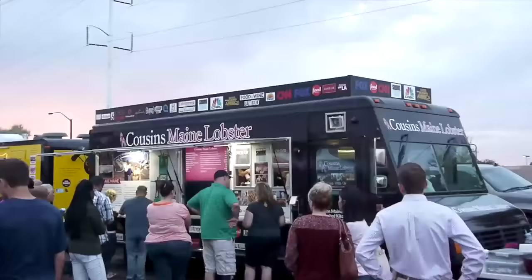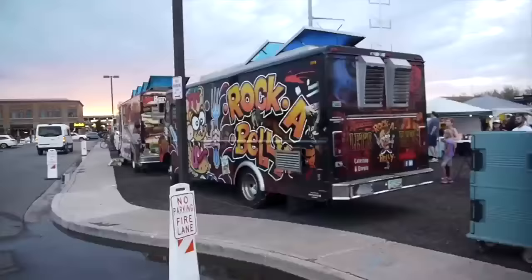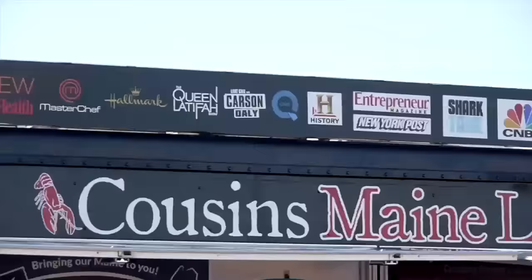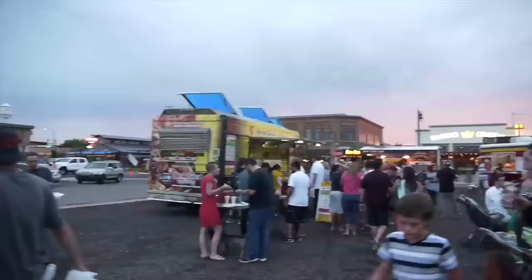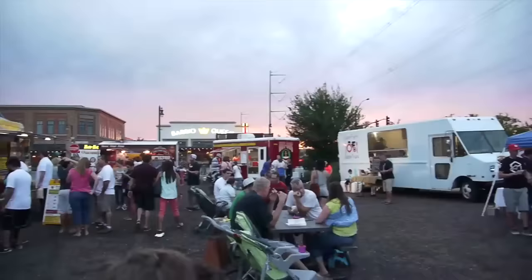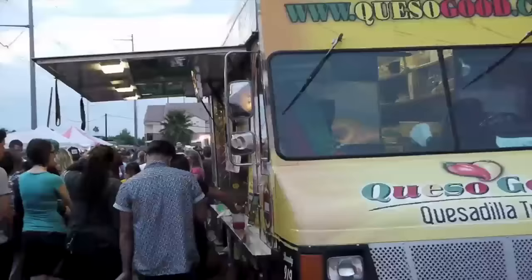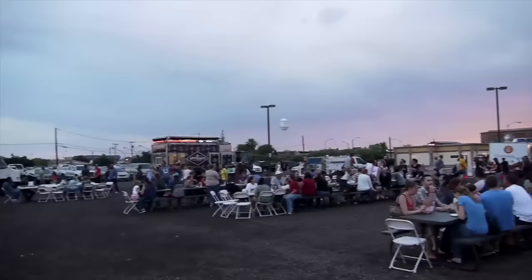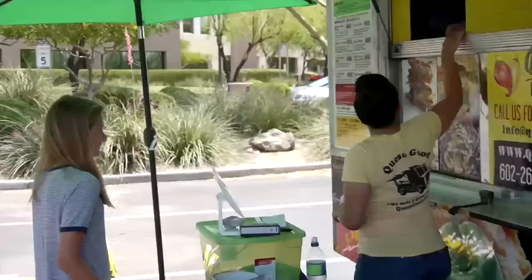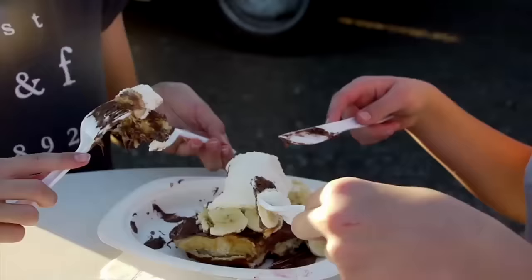It's true, these trucks have become so popular, and some have even been featured on TV. But making great food isn't easy, so you wanna keep in mind some trucks have real long lines, and you might just have to wait a bit. So while waiting for your food, be patient, don't be rude, just remember it's your favorite.